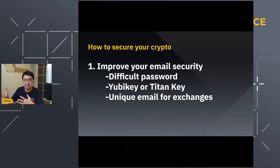And if you really want to step up your security, I highly recommend getting a YubiKey or Titan key. To log into, let's say, Gmail, with a YubiKey or Titan key, you would need these physical keys to log into that email account. This just adds an extra heavy layer of security, and it protects your account from being compromised.